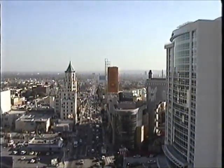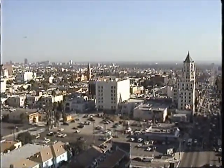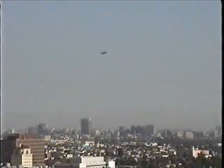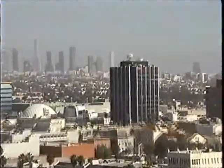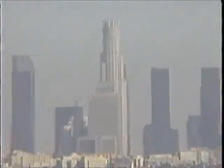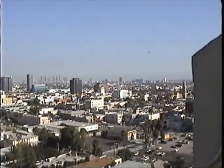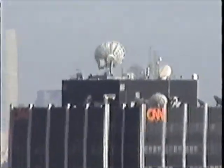What a view from up here. Incredible view. As you can see, the beautiful city. Coming to downtown. It looks like the Goodyear blimp. Downtown Los Angeles. There's the tower. CNN.